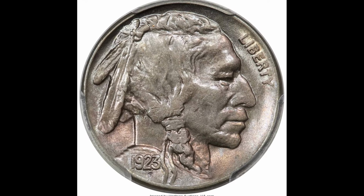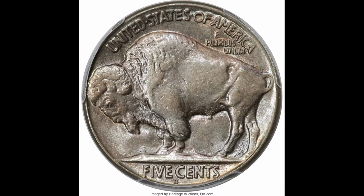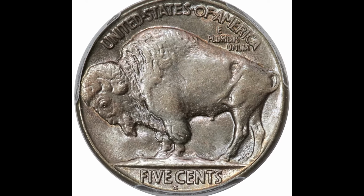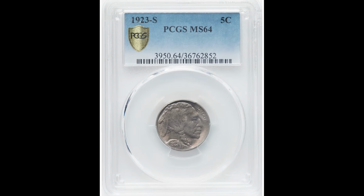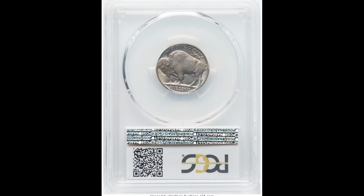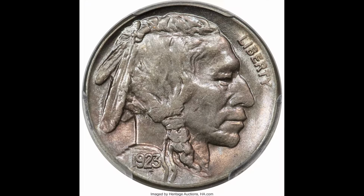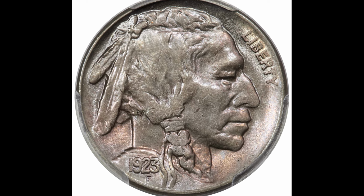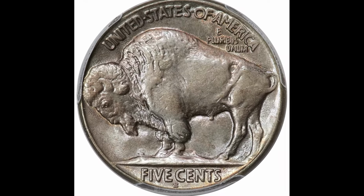$1,380. Before the Jefferson nickel, we did have the Buffalo nickel. Now this is one of my favorite personal types of coins because you have an awesome depiction of a side profile of an Indian on the front, and then on the back you have this really amazing buffalo. This is a great coin for any collector of any age. When I was growing up, this was the first coin I was introduced to, so it does hold a special place in my heart. But the thing is, this 1923 coin was graded by PCGS at a mint state 64.